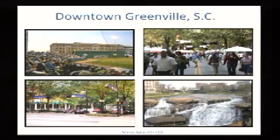Downtown Greenville, they had a beautiful waterfall that they put under a road. They got rid of the road, had the waterfall be daylighted once again, put their baseball stadium downtown where all baseball stadiums should be, and they have just embraced their downtown.